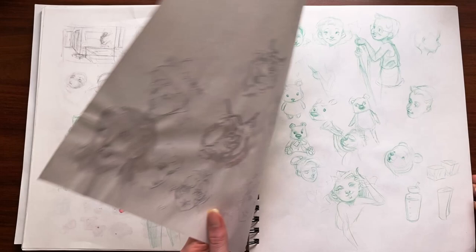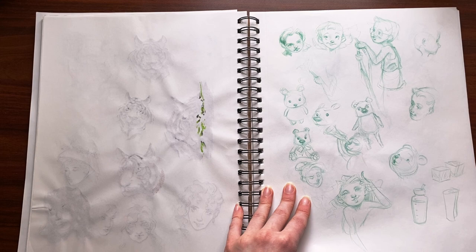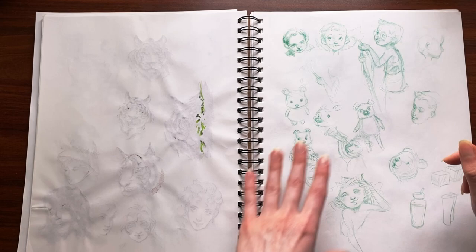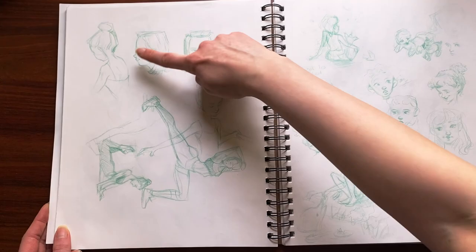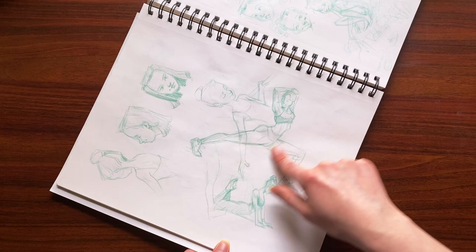Some little bear sketches. We've got a little spring cleaning sketch. She's up on a ladder and using a little feather duster to, I don't know, dust some books or something. As you can see, I never got around to expanding the idea of the sketch. Got some more heads. We've got some little yoga poses. The anatomy is very wonky here. I do apologize.